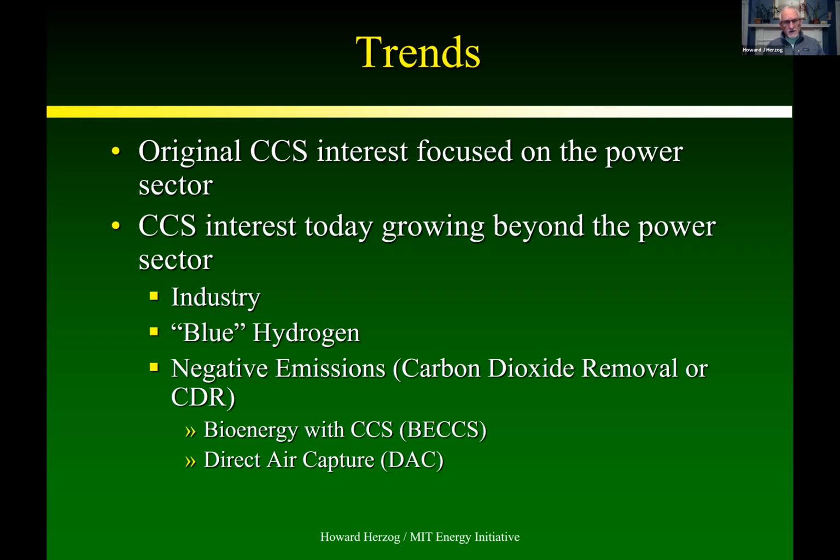But in the West here, the interest has shifted first to industry. Why industry? Things like cement and iron and steel, which together make up over 10% of the world's CO2 emissions, are very difficult to mitigate.